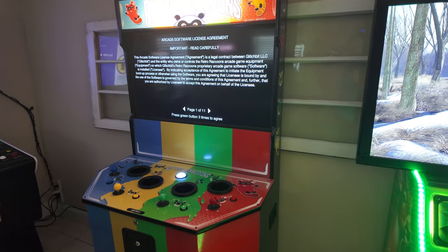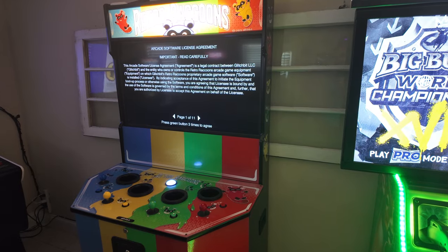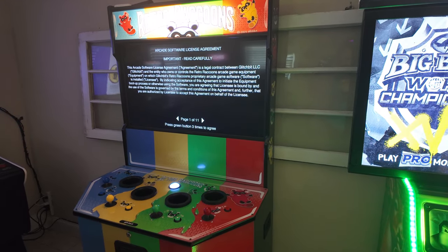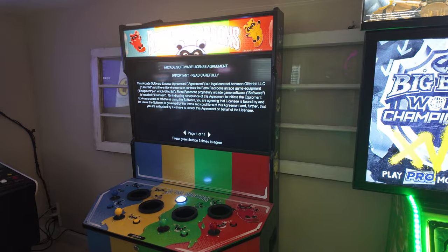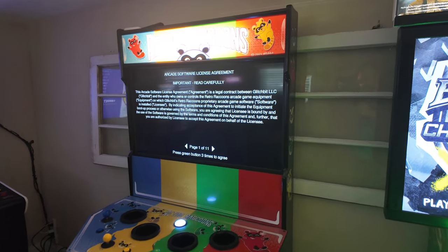So if I could sell this for the right price, I might get rid of this and actually put a four player arcade here and get rid of that NBA Jam that I had downstairs, just because the NBA Jam obviously doesn't have a lot of room for four people. So I don't know, it's something I'm considering, but we'll see how that goes.